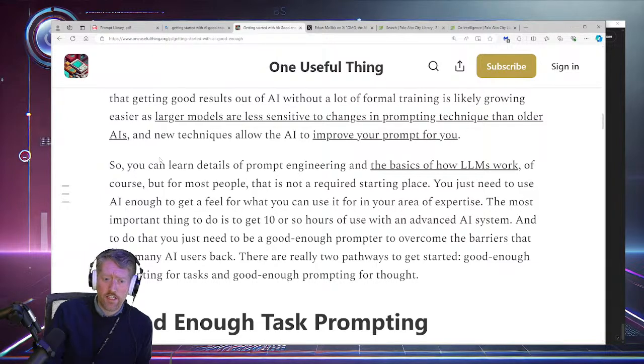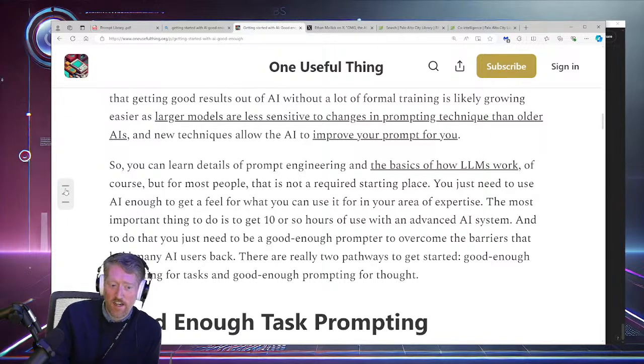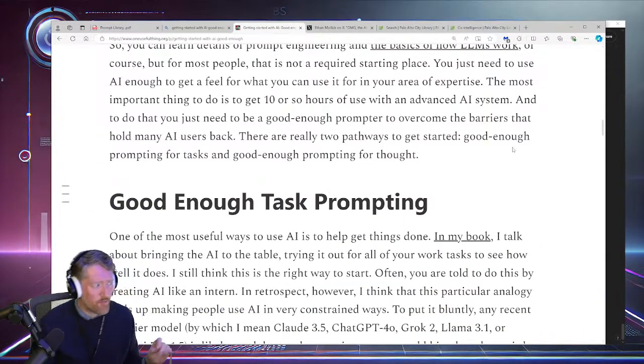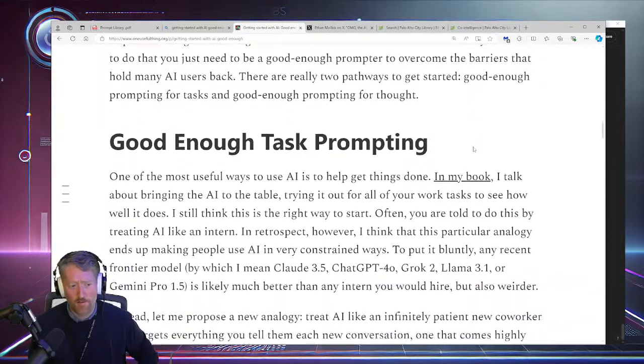Okay, so you can learn details of prompt engineering and the basics of how LLMs work, of course, but for most people that is not a required starting place. You just need to use AI enough to get a feel for what you can use it for in your area of expertise. The most important thing to do is to get 10 or so hours of use with an advanced AI system, and to do that you need to just be a good enough prompter to overcome the barriers that seem to be holding back many AI users. There are really two pathways to get started: good enough prompting for tasks and good enough prompting for thought.